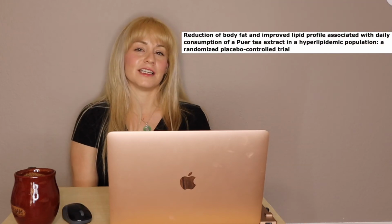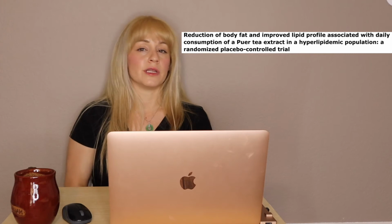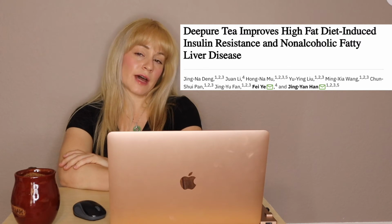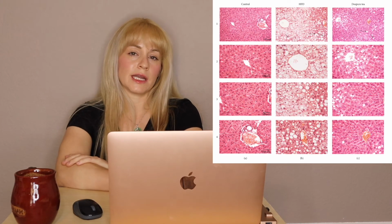This is another study in humans where they gave people tea with no dietary changes, and over 20 weeks the group that got the tea did have a decrease in BMI. Another study showed that the tea decreased hepatic fatty acid synthesis and lipid accumulation in the liver. Mice who got the tea had a reduced amount of fat accumulation in the liver.